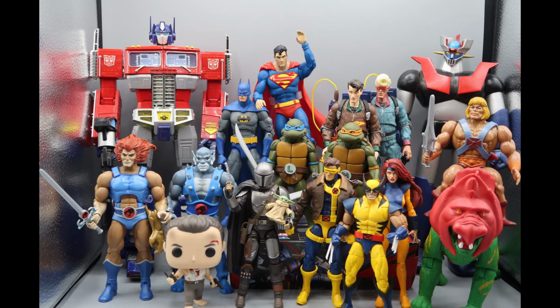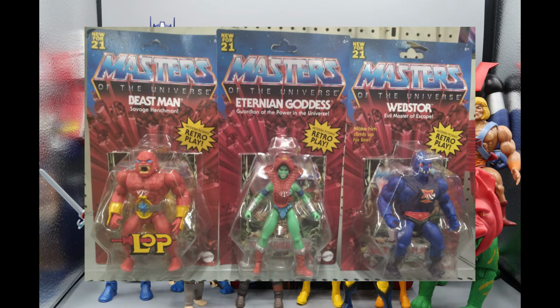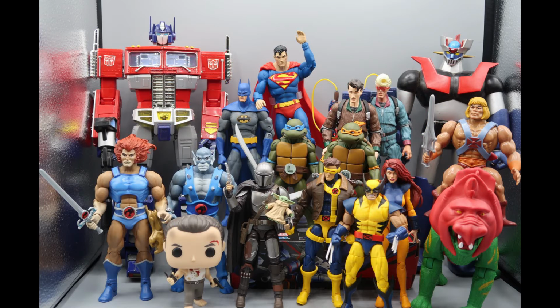For Masters of the Universe, I found the new wave of Origins figures at Walmart, to include Beastman, the Lord of Power version, the Eternian Goddess, and Webstor. I think the only one missing was Stinkor from the bunch, and I do believe I had Webstor as a kid, so that brought back a little bit of memories.